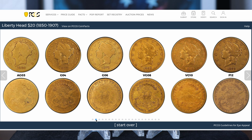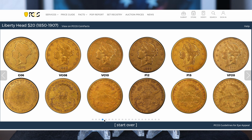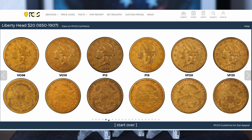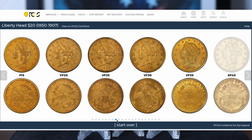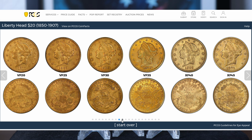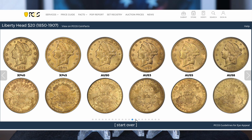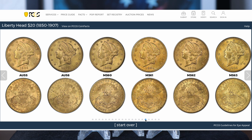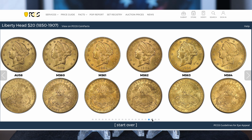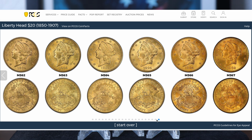And for some reason, there are collectors that like to get the worst condition of coins. They have a whole set of all Morgans that are P01. Well, they're doing that for gold coins too, because there's not a whole lot of them. And surprisingly enough, some of these P01 and AG03 coins, even though they're extremely worn down, are worth more than some of the mint state coins, even for the same year, the same mint, all that stuff.